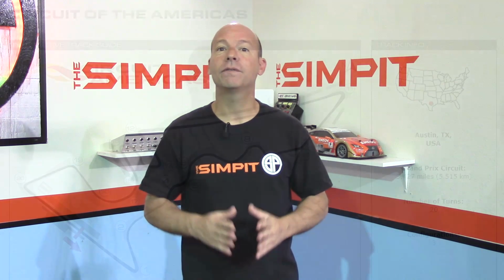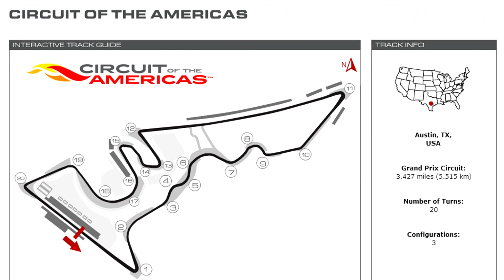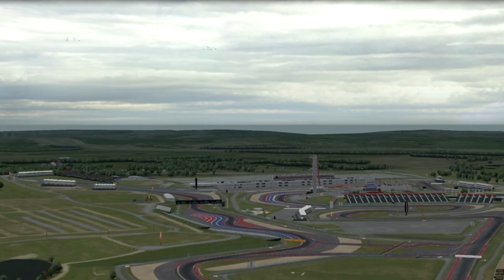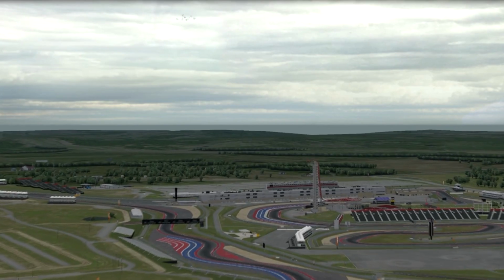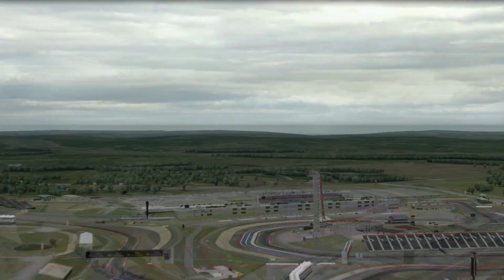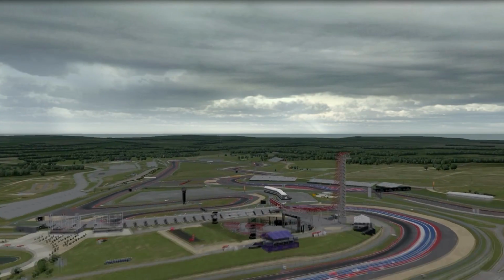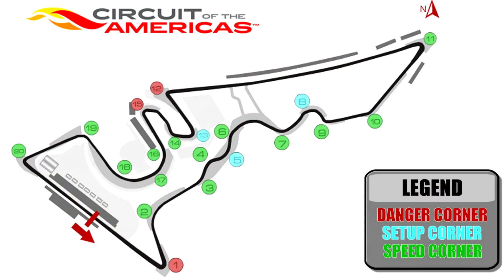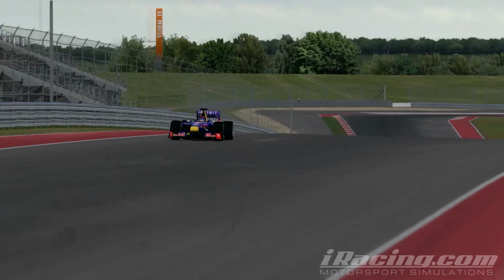Today's Attack the Track features Circuit of the Americas, which many people will refer to as COTA, a 3.427 mile or 5.5 kilometer long road circuit that was built in the heart of Texas in 2012, with its very first event being the US Grand Prix. COTA is made up of 20 different turns along with a few small straights and 2 monster-sized straights that will stretch the legs of any car on Earth.